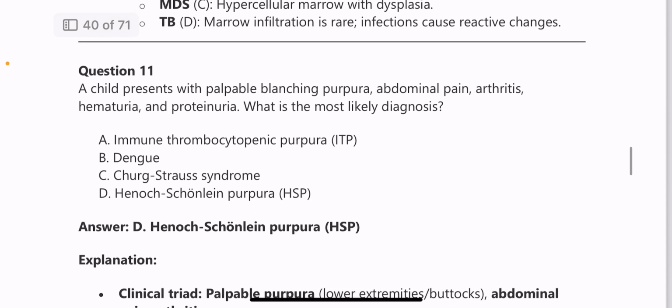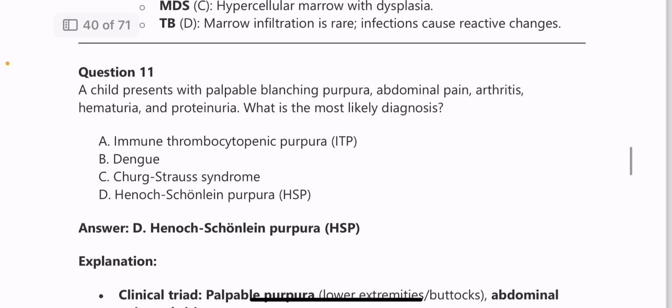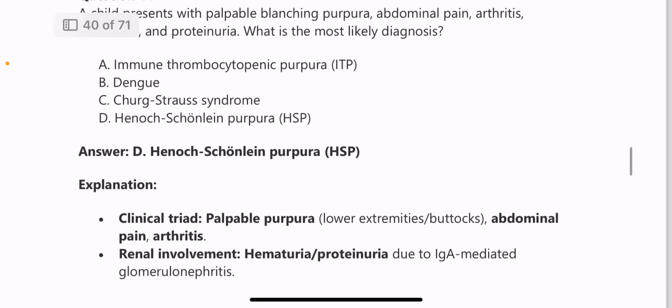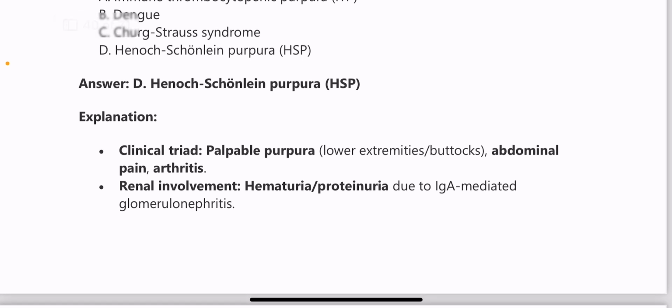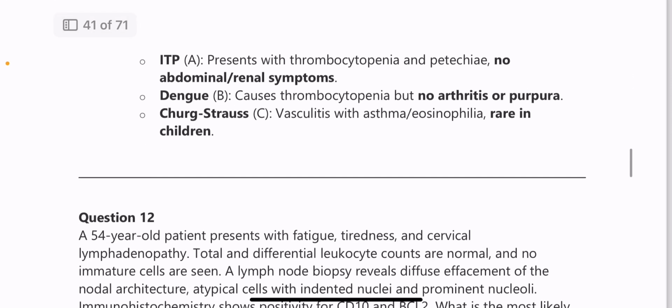Next question, a child presents with palpable blanching purpura, abdominal pain, arthritis, hematuria and proteinuria. What is the most likely diagnosis? Here the answer is Henoch-Schönlein purpura, because palpable purpura, abdominal pain and arthritis are the triad of Henoch-Schönlein purpura, and there will be renal involvement, which will be showing hematuria or proteinuria due to IgA mediated glomerulonephritis.